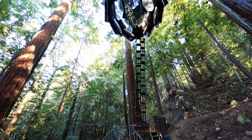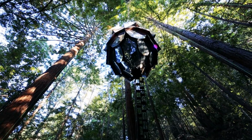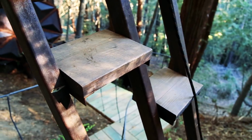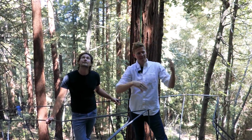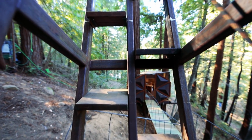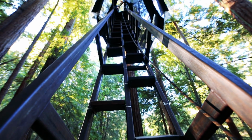So the design of this ladder looks really unique. Can you tell me about it? Oh yeah, I went with this alternating step ladder because I like the way that it looked. I knew it would be such a long span that having something look a little bit less like just a super functional ladder, something a little bit different, I felt would fit the nature of the treehouse.